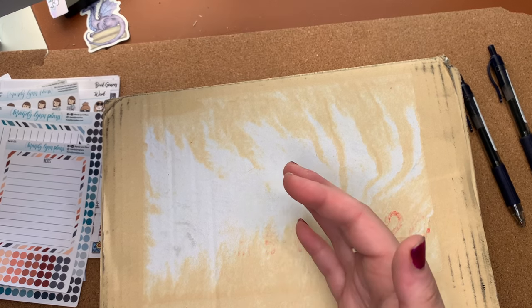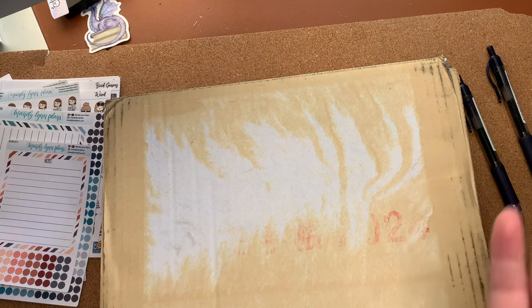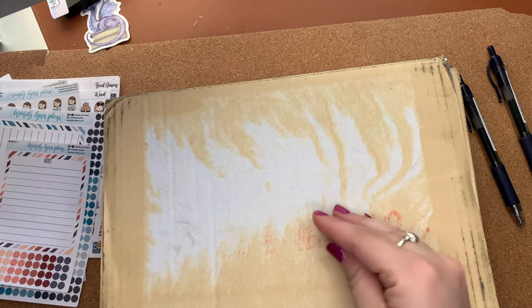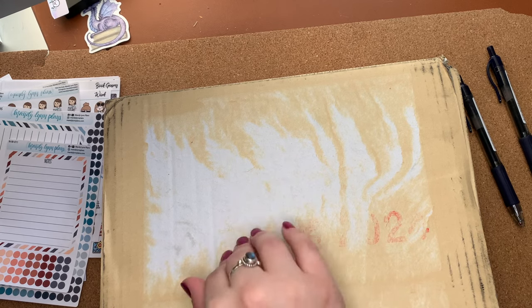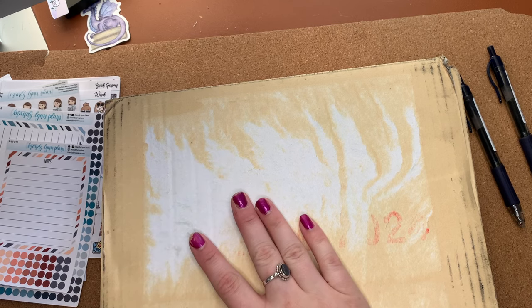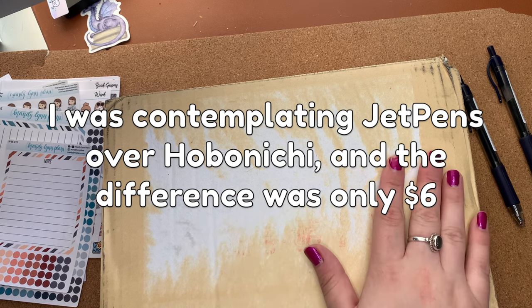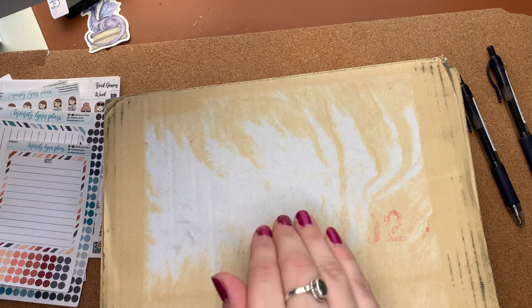I mean, you're basically paying the same amount either way, from my understanding, in that if you buy from a US-based store, the cost of shipping is added on to the base price. And then if you buy from Hobonichi, you're paying for the cost of shipping. Either way, you're paying for the cost of shipping. So I was just like, you know what? I'm just going to do straight from the Hobonichi site.